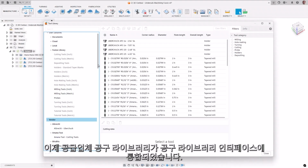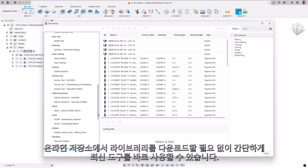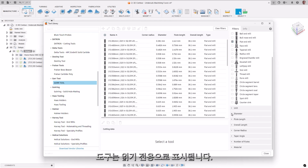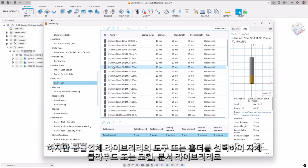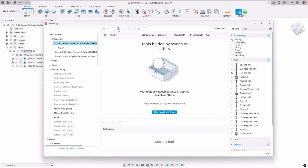Vendor tool libraries are now integrated into the tool library interface. Streaming from an online repository, this removes the need to download them and puts up-to-date tooling right at your fingertips. Tooling is read-only when viewing them, but you can select, drag, or copy the tools or holders from the vendor libraries to your own cloud, local, or document library and edit them as needed.